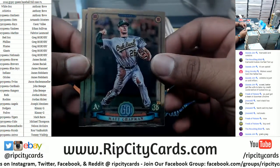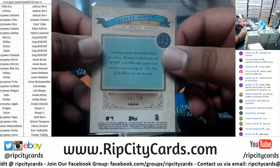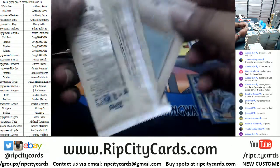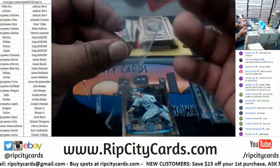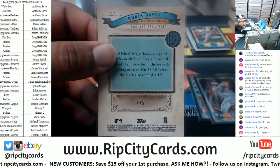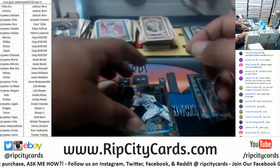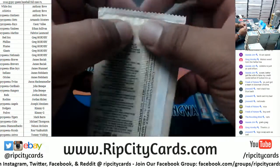Another numbered card back there. Chapman A's, Gleyber Yankees, Kenley Jansen for the Dodgers. That is to 150. No bazooka backs on those. A chrome auto would be nice. 4 or 5? What? I couldn't wait. Chris Davis of the A's to go along with his autograph. Blob, are you kidding me? Numbered 4 of 5. Sick. Very, very nice. And then we have Urias Padres, Albies Braves. No bazookas.